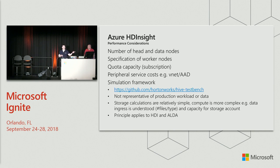And I talked about this briefly earlier, the simulation framework. This is the Hive test workbench, which is really useful for doing some capacity planning on HDInsight. So take a look at that as well.